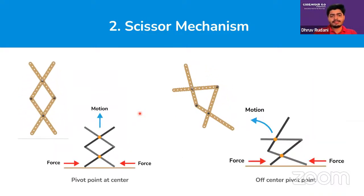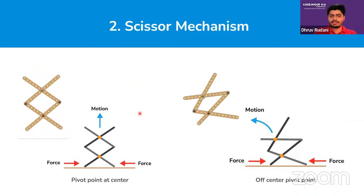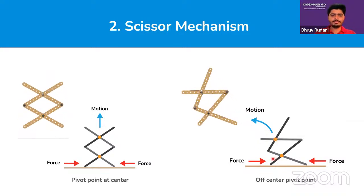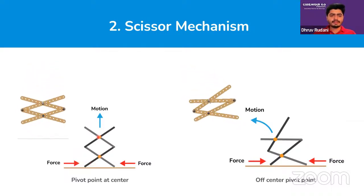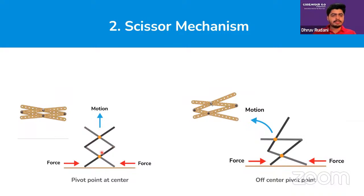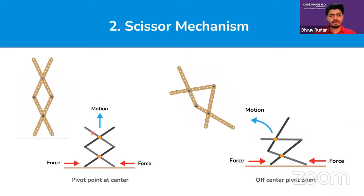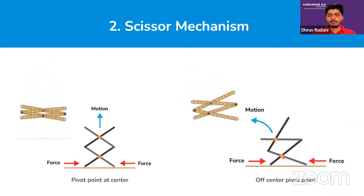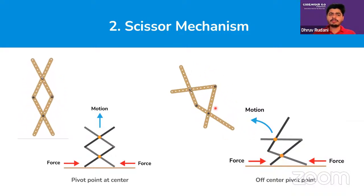So these are the two examples. Both of them have a different motion, right? The second one has tweaked joints. In the first example, if your pivot points are in the center between links, then your motion will be linear and straight towards one direction, right? But when you move your pivot points off center, what happens? Your motion changes. It will be circular.